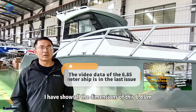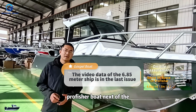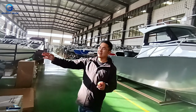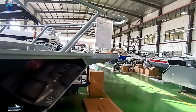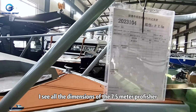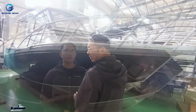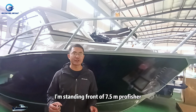Now I have shown all the dimensions of this 6.85 meter Profisher boat. Next, on my right side, we have this 7.5 meter Profisher. The same model, same design. And now I see all the dimensions of the 7.5 meter Profisher. Now I'm standing in front of the 7.5 meter Profisher.